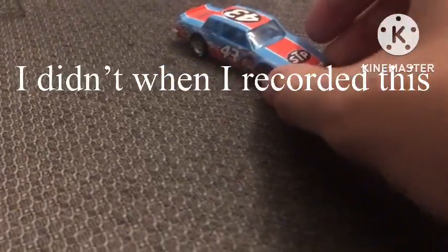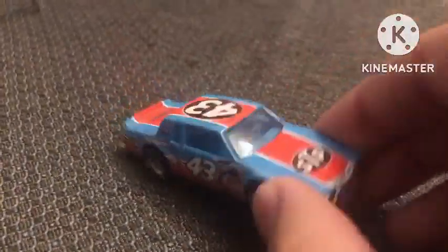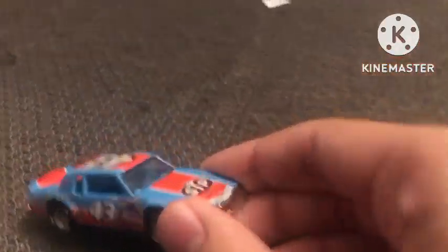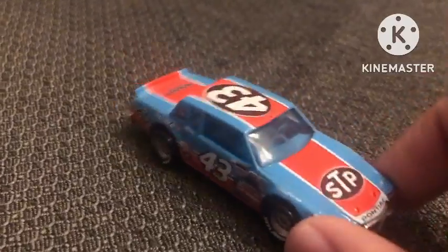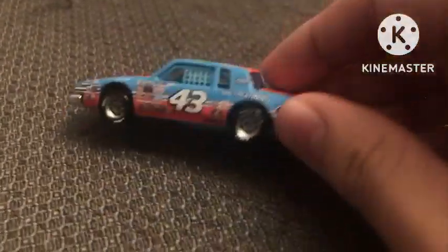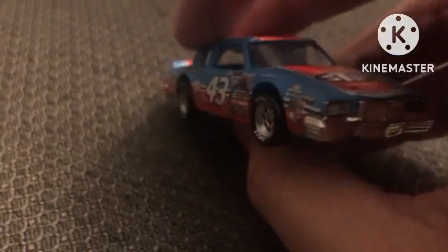And of course, the king himself, Richard Petty. More specifically, based off of the car he drove when he got his final win in 1984 at the Firecracker 400. This is of course not his most iconic car, but I really still love this car either way.